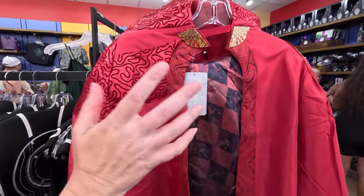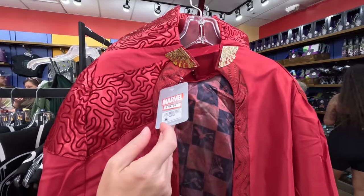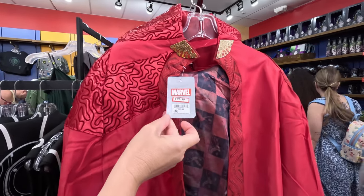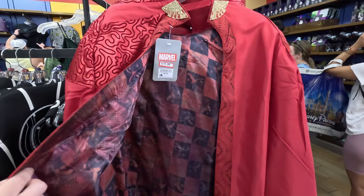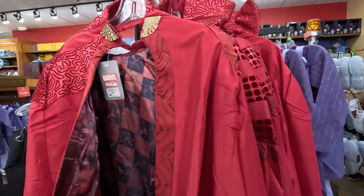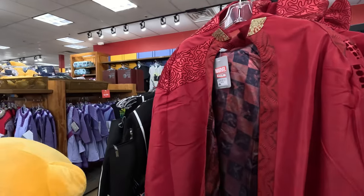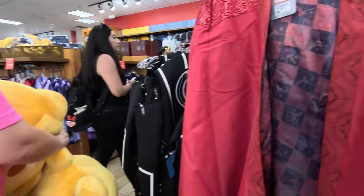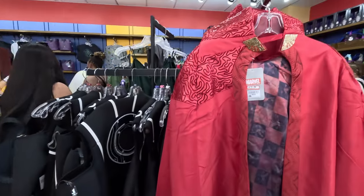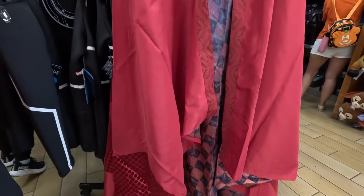What are these? Isn't this Doctor Strange? Oh, Doctor Strange. So it was $100, now it's $20. That's cool. Do I need that? I think so. You could be Doctor Strange. I could be Doctor Strange for Halloween.